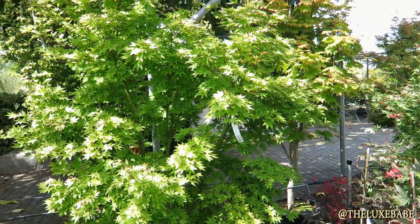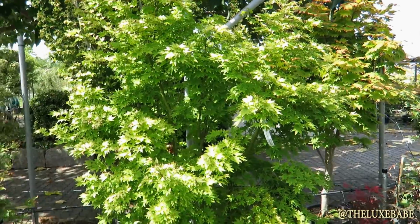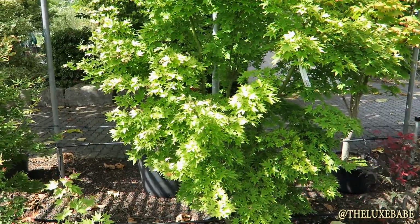But isn't it gorgeous? Look at that. Look at the branches. Look at the architecture on this tree. I just love that.